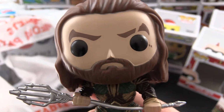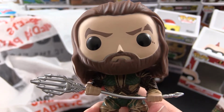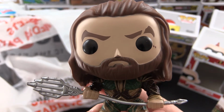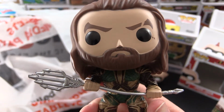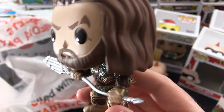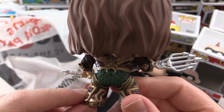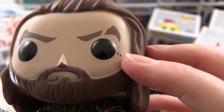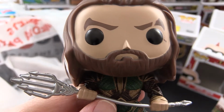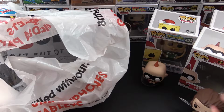The sculpt seems to be based off of the actor Jason Momoa, who's playing Aquaman in the new movies. I'm not sure if this came out around the time that was known, probably when they did the first of the movies. So very cool Pop, like the textures on the back here. And he's got some little, I think that's intentional scarring there. Pretty sure that doesn't look like a paint flaw. So that is pretty cool, Aquaman.